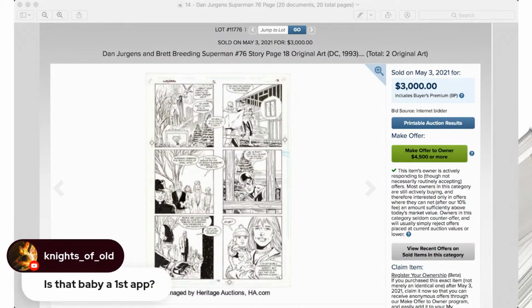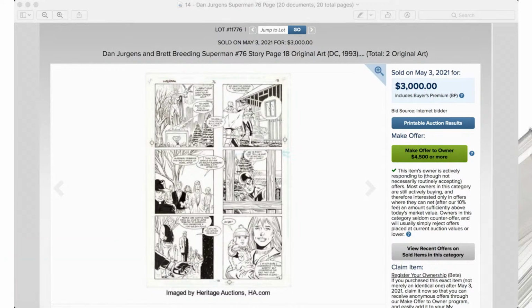Is that baby a first? I don't know, man. We should probably ask D-Runk Comics about this. He's a big Dan Jurgens guy. I'm sure he would love to own this page in his collection, but to each his own.